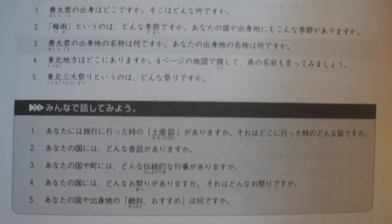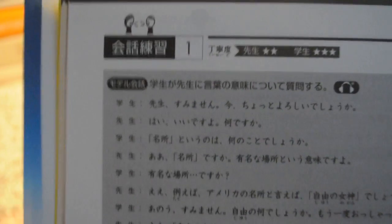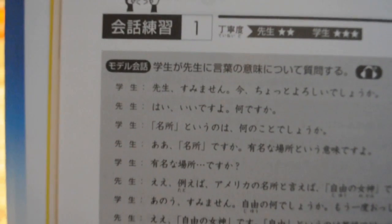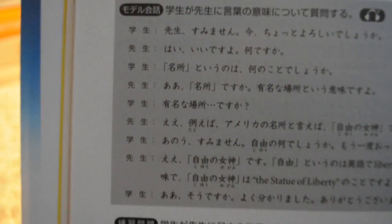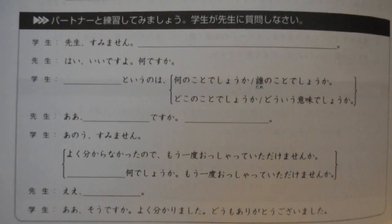And then you have, what is this? Mina de hanashite miyō. So yeah, like I said, a lot of this stuff is for classroom. So they have a lot of drills for when you partner up with people. Here's a conversation practice, conversation practice 1. And this bottom is just for when you partner up with someone. So these are all classroom work.